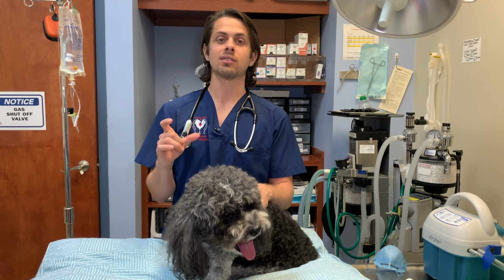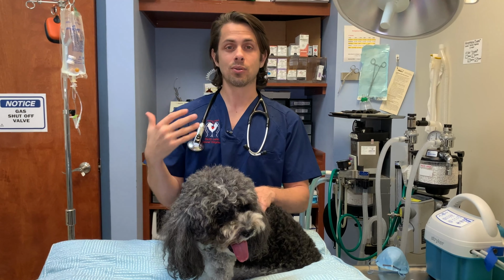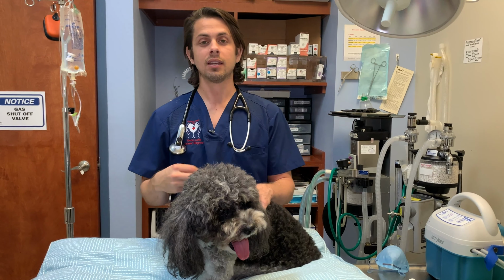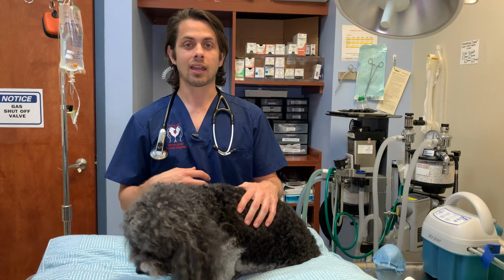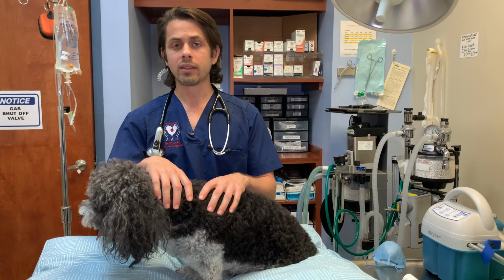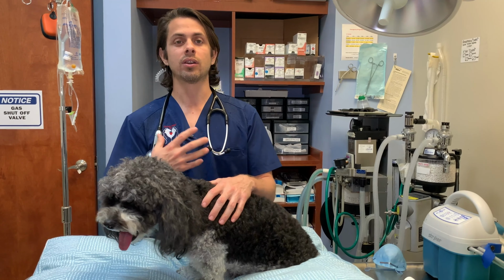The pancreas is an organ which does a lot of different things. Amongst them, it produces insulin to go ahead and manage the sugar in our blood. It also produces some enzymes to help digest our food and help us to be able to better absorb the nutrients from it.